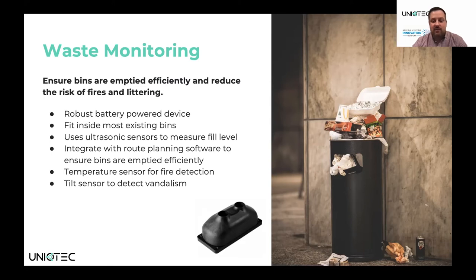They integrate with some very clever route planning software that will allow you to route your collections appropriately, and it uses some machine learning to identify when bins are likely to fill up, so how their fill rates typically behave over a period of time. And it will allow you to proactively plan for collections. They also have temperature sensors for fire detection and tilt sensors, so if a bin's been knocked over or vandalised, you know about it as well.